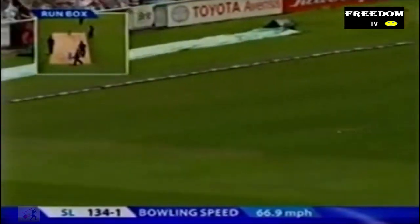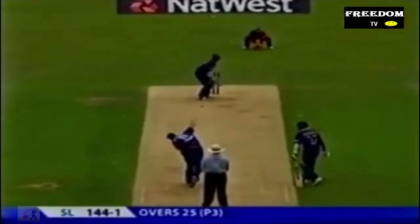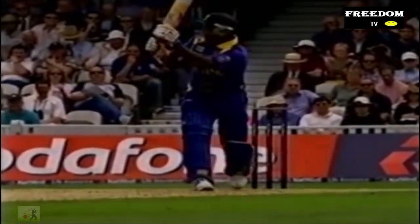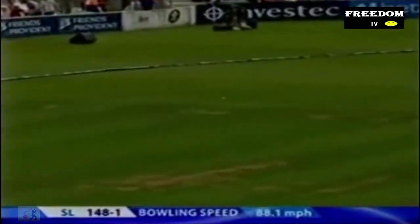Well, he'll have to change it now, and he's going to get a lot of advice. He's going leg side. And it's gone all the way. Jayasuriya has his second six. I think this might be four. Yeah, it's a really short boundary. I mean, this was nothing more than just a forced dab. It's a fast outfield as well.